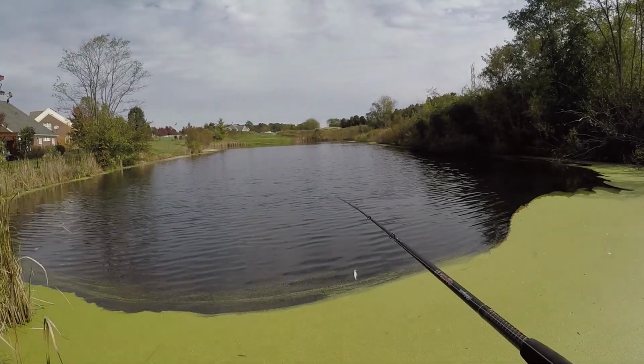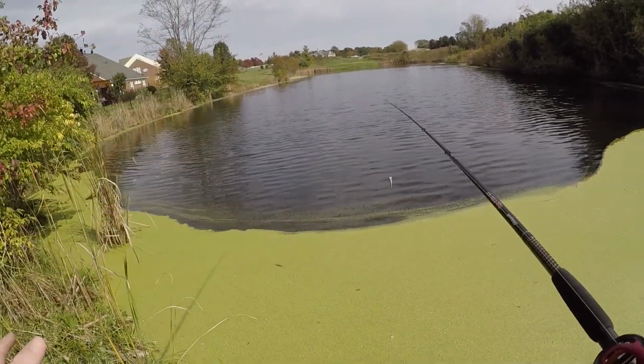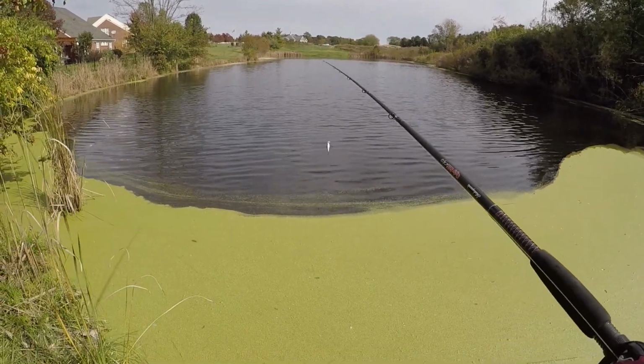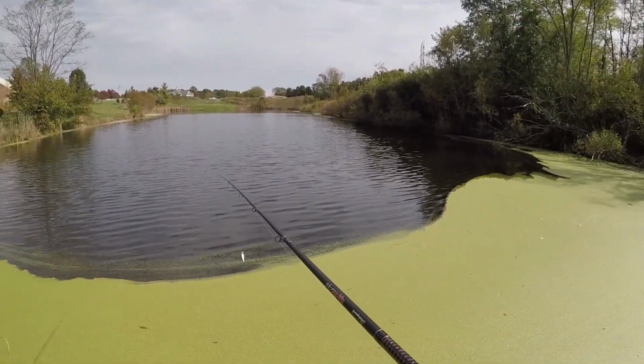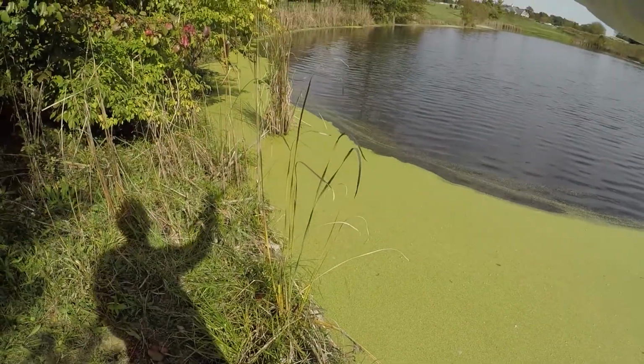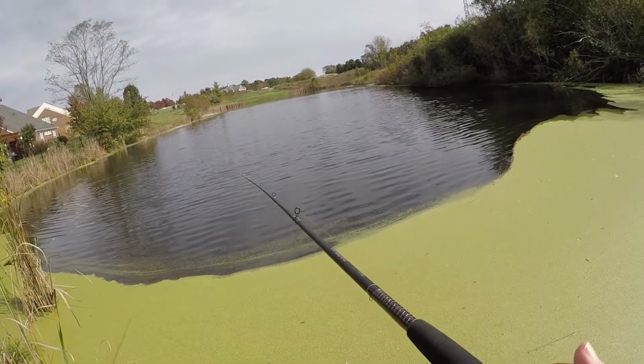Okay, so I'm going to do the bridge pond just because the open pond had people throwing rocks in there, and the par 3 pond had moss everywhere, like the stuff in front of me. But here it's really open to the left, so I'm going to throw a square bill first and see if the fish will bite. I mean, it's pretty cold out. It's about 44, 45 degrees.